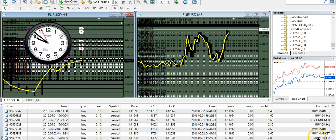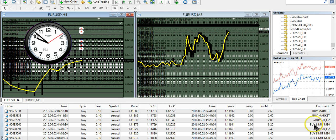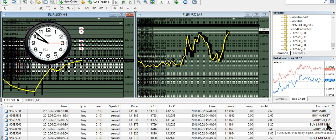The other ones that say buy 20 at H2 means 2-hour buy limits. And some of these are from my old, some have different names because I kept coming up with different names. So buy limit 30 minutes. This is a 30-minute ticket. This ticket only lasted 30 minutes, which means this trade strategy totally worked out. The market dropped.